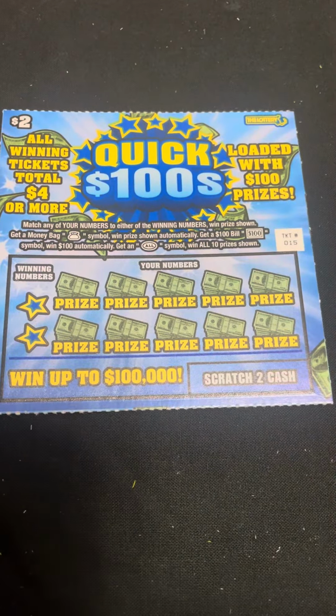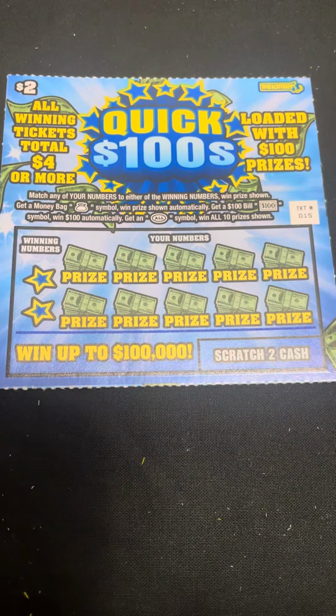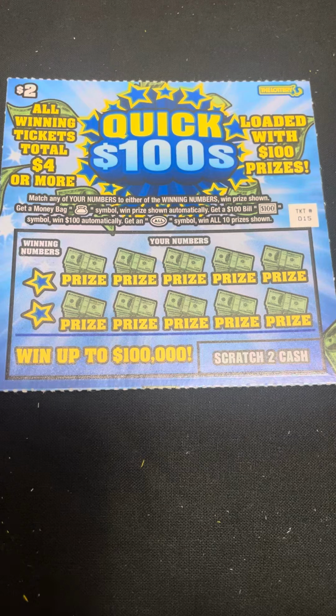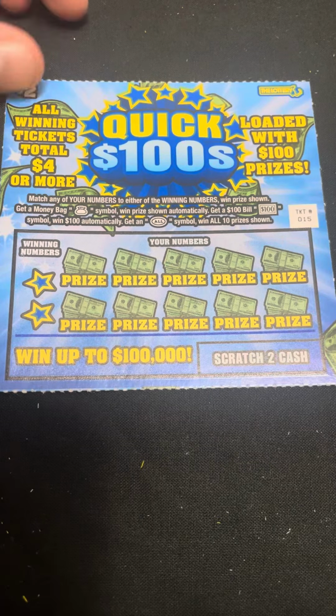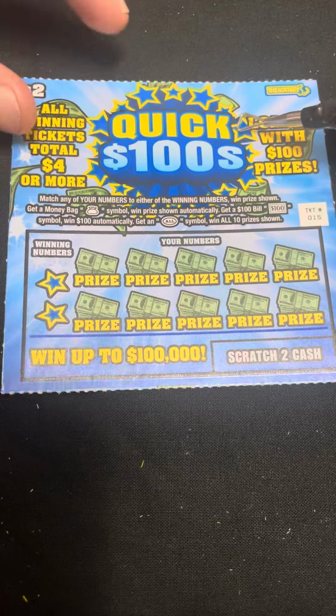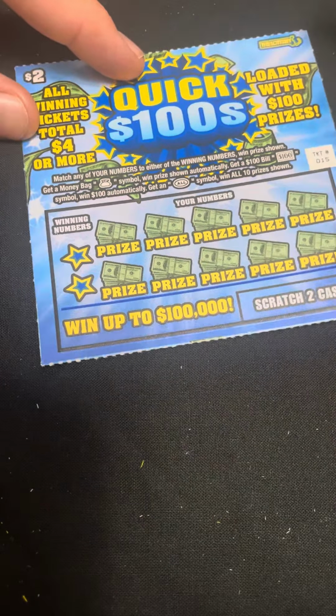So starting it off, we got the Quick 100s on this one. All winnings total 4 or more. Match any numbers, of course, with that prize shown. If we get a money bag, we win the prize automatically. A 100 symbol, win $100 automatically. And the all symbol, you win all 10 prizes. Win up to 100,000. So let's see what we got. It says it's loaded with $100 prizes. So let's see if we can get a hundo.